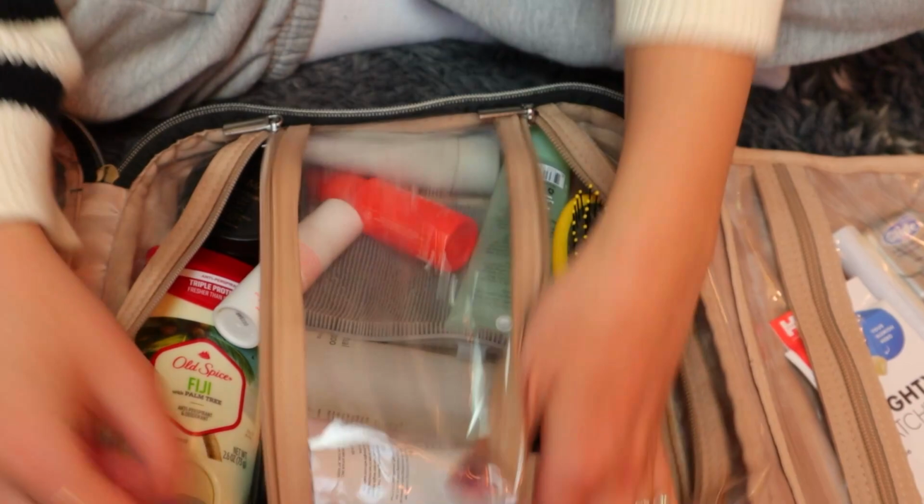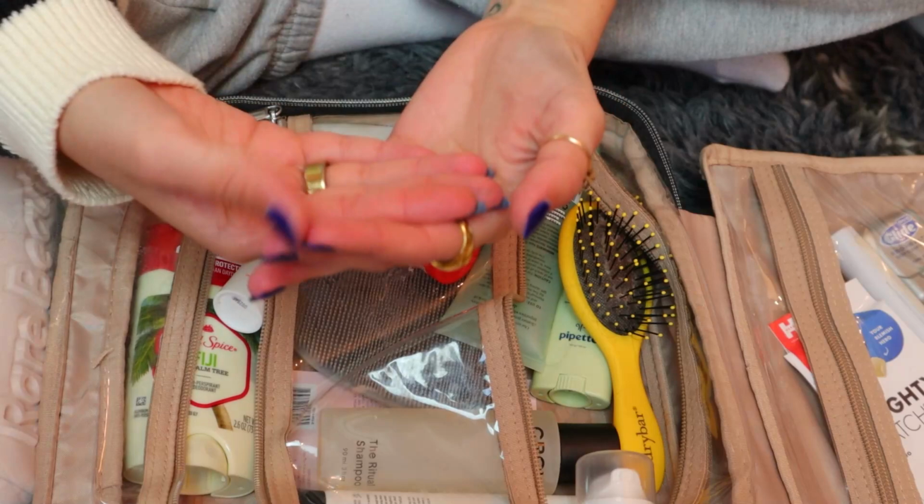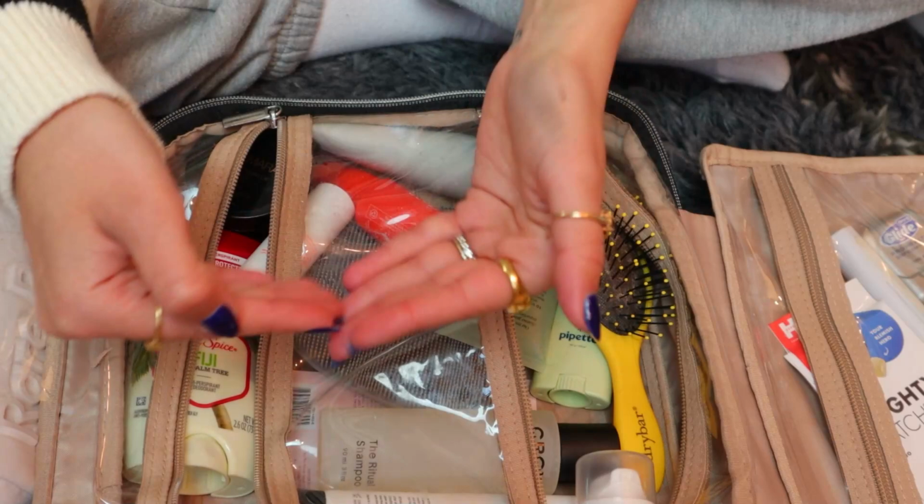I find that actually the hardest minis to find are body care minis. It should be the easiest, but it is so hard to find mini body washes and mini deodorants and many things like that that you'll actually use or that you have used in your house.